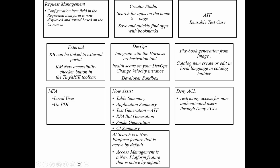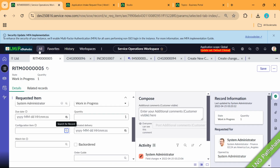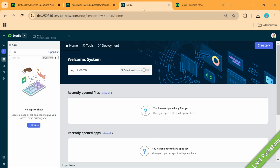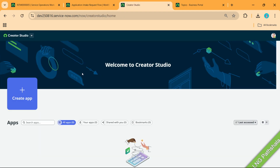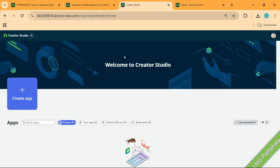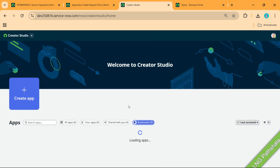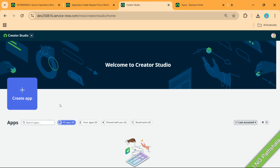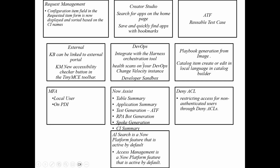Now, Creator Studio, a little bit more has been enhanced here. Let me go back to the Creator Studio. Why not? Let's go from here only. Yeah. So again on this particular part, ServiceNow says they have enhanced the functionality for app searching and also with bookmarks. So you can bookmark your application like this. You can see it quickly, and if you want to search, you can search the apps, all apps here. Might be this is already available, but this is what is shown as new in the Yokohama release notes here.